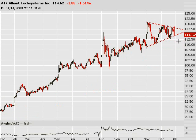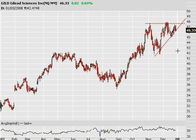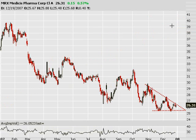ATK in the defense sector. This is a nice little symmetrical triangle as well. Good for about a $10 pop once it breaks. GILD is the next. And this is a little more of the ascending triangle, as you can see here, horizontal resistance. Next, MRX of the descending triangle species, and if you're going to trade this, wait for a break below about 25.5 to take any action on some puts.